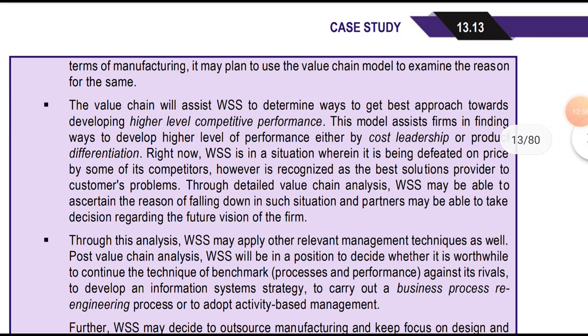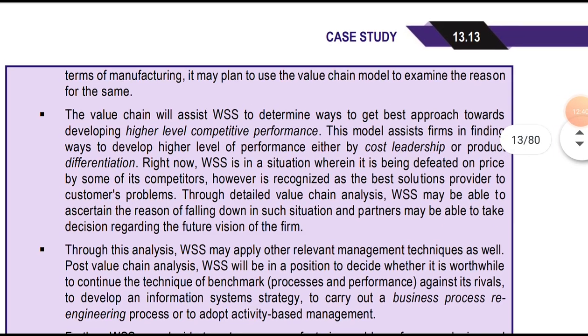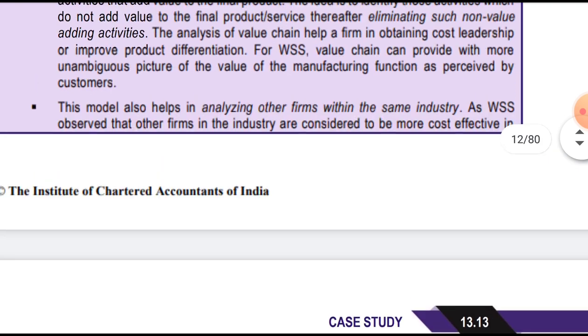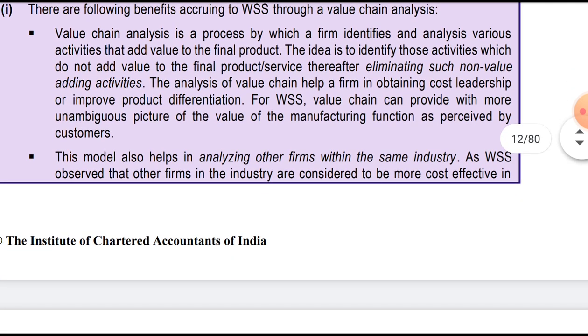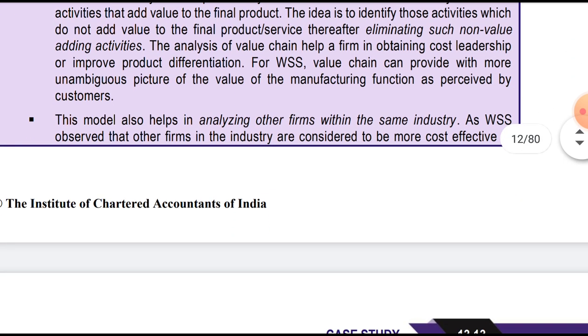Sorry, we will again go through this paragraph. This is the third benefit. First we had read to identify the value and to eliminate the non-value added, so that there would be cost leadership and improved product differentiation. In second, we had studied the second point of benefits.